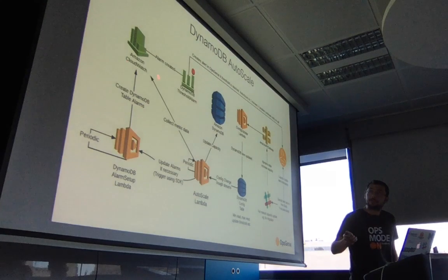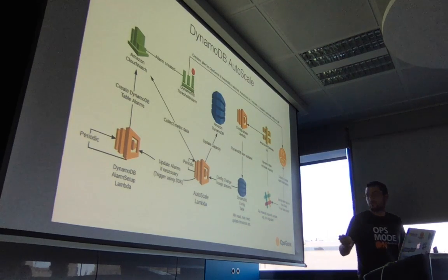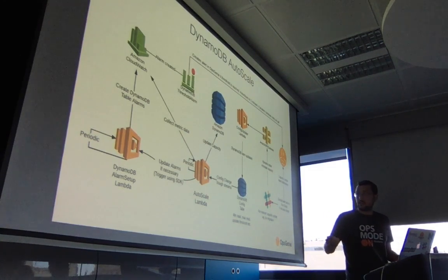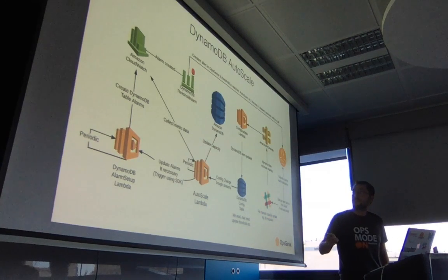And in this case, we are hitting the read capacity. So by using our CloudWatch integration, an alert is created in OpsGenie. OpsGenie notifies the necessary on-call person. Also, we send a notification to Slack, in our case, and we can acknowledge, close, or act on the alert on Slack.